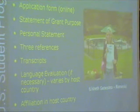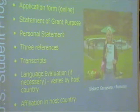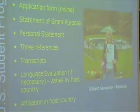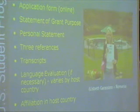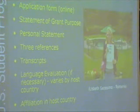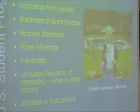And if you're going to need a language, you'll need to have a language evaluation, which you can have done here at PACE. And if you're going to do research in another country, you actually have to arrange for an affiliation with an institution, an appropriate institution in that country. And we help you find someone either here at PACE or abroad, based on who we know, mostly through faculty, who will help you link up either with a university or a nonprofit or whatever kind of organization that's related to the type of research you want to do.